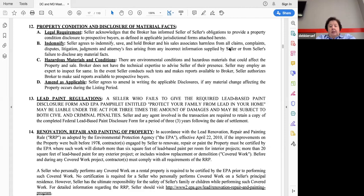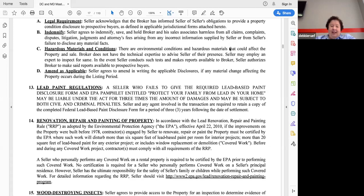Amend as applicable. Seller agrees to amend in writing the applicable disclosures if any material changes affecting the property occur during the listing period. So when it was listed, there wasn't a foundational crack, and all of a sudden there becomes one. They have to amend the disclosure, okay? I would get it fixed, but they need to amend it, okay?